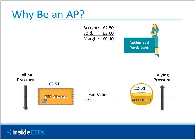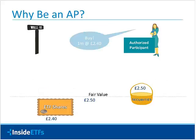The same thing works in reverse. If there's a massive sell order on the market, someone sells, say, a million shares of the ETF, that ETF share price can drop below the fair value of its securities for a brief moment, and again, the AP jumps on this opportunity, seeing the ETF shares priced at £2.40 when the securities are £2.50.